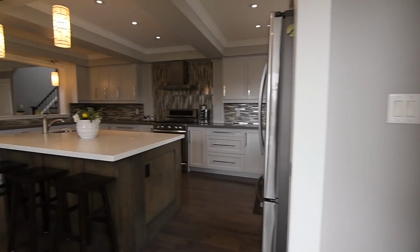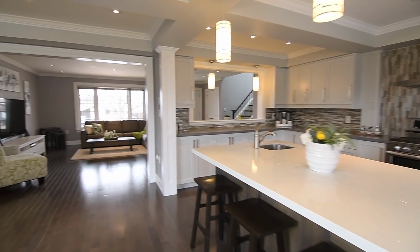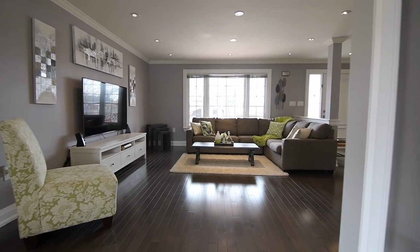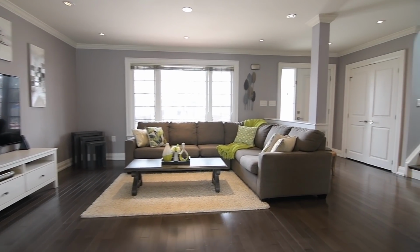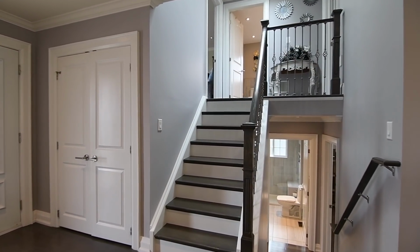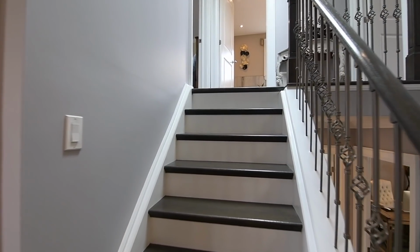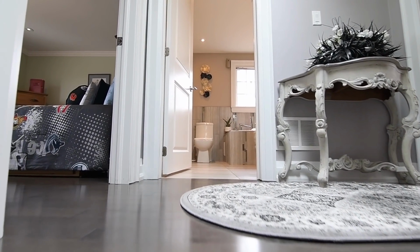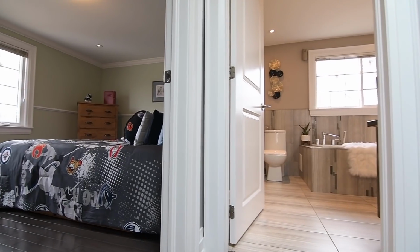The living room's oversized entry into the dining room, as well as its shared open walls with the foyer and the kitchen, enhance the open concept layout of these spaces, and key to the warmth and ambiance of this home is the copious amount of natural light through well-placed large windows. The stairs to the upper level are finished with oak treads, white risers, and upgraded pickets with the oak railing.